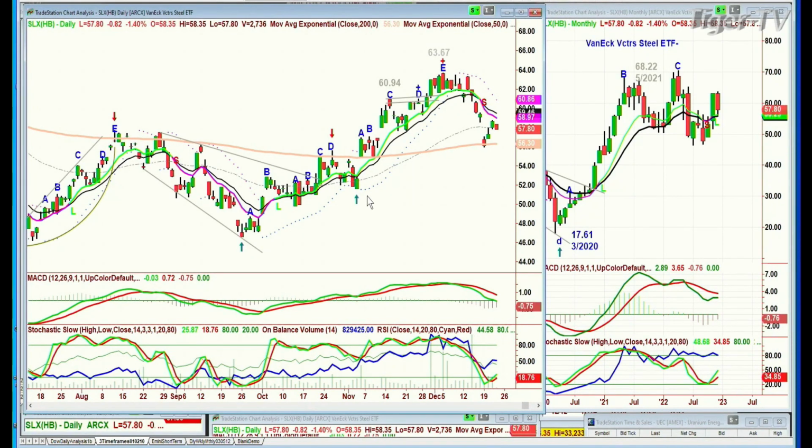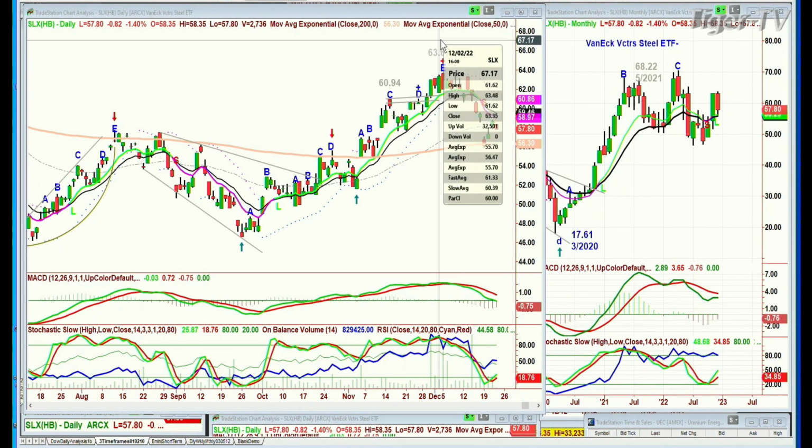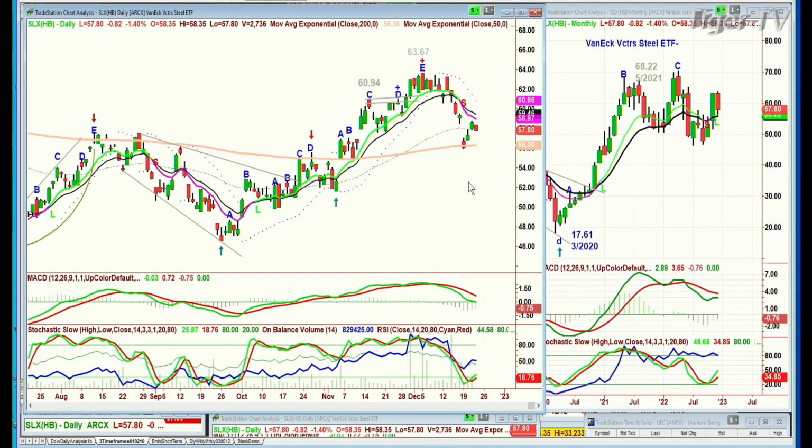It pulls back sharply, and then all of a sudden it gaps up. Same sort of thing on news. That could have been E/A. In fact, at the time I remember saying, is that an E or an A? And look what happened. It held support, and then it walked the 9-period exponential moving average until peak E at 63.67. That was around about a year ago, right on December the 5th. And then it comes back down, and look where it is here. It comes back to where? The 200-period moving average.